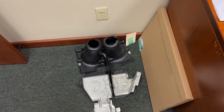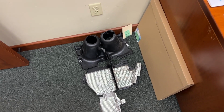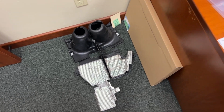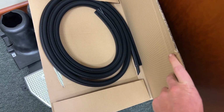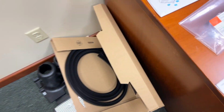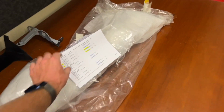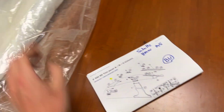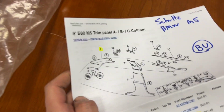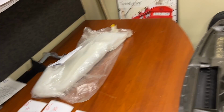We've got the steering. They call those gearbox covers. One wasn't damaged, but there was a clip missing, so we got a new one there. This is the door gasket for the driver's side. I actually might throw that on now before I head out. And what is this? This is BU1. So that's one of the A-pillar covers. The other one's in Germany, which means about 5 weeks.